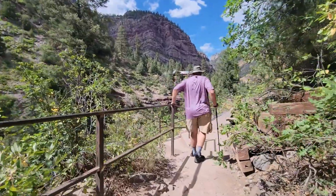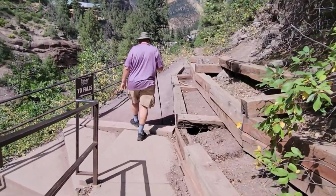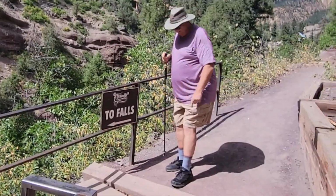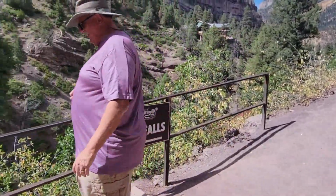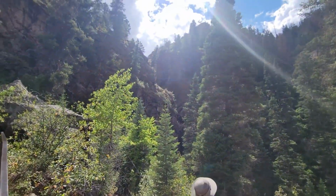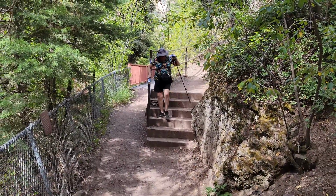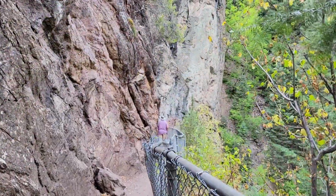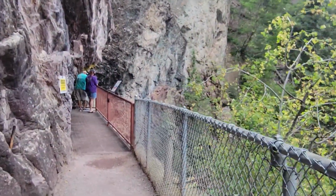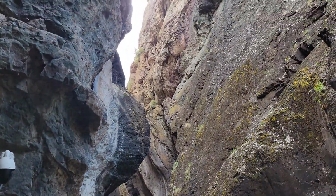Now onto the falls. We walked 300 steps to the top to be on top of the bridge. Now we go to the falls. You hear it. We were way up there. The walk to Box Canyon Falls is an easy 500-foot walk into the thundering cascades. The walk showcases an 85-foot cascade of water down Canyon Creek.